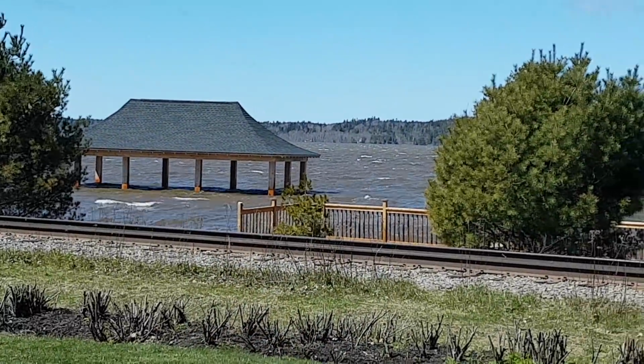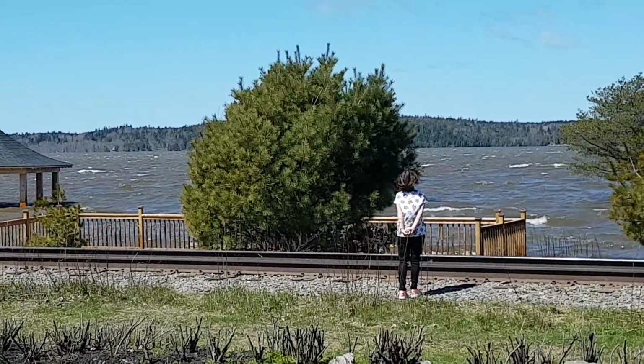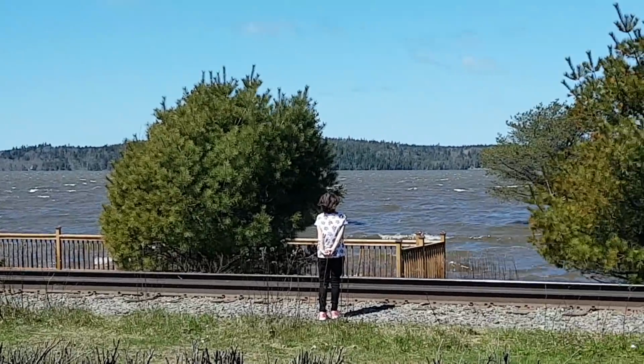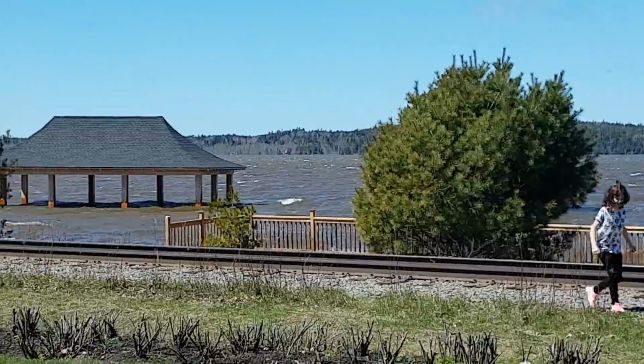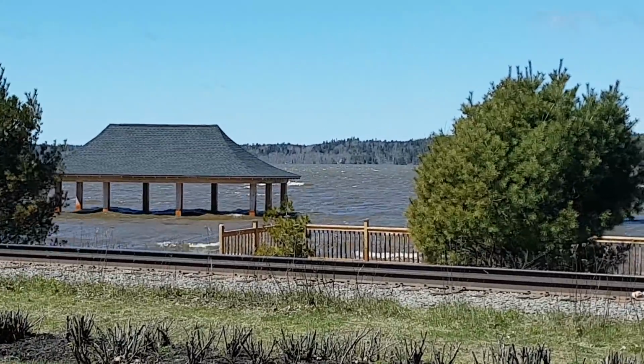We were at a friend's house last night, and he has a floating dock out past his house. He lives right on the water, and he said that that is usually 8 feet up from the water, and it was right up to the top of it. So that's how much the tides have risen. So let's have a look. Surf's rolling in today.